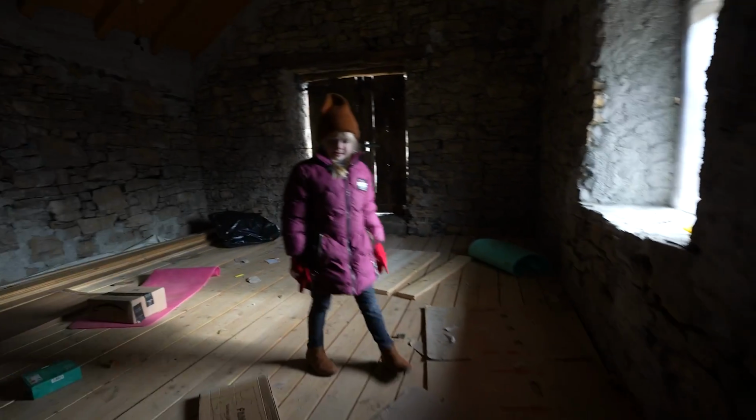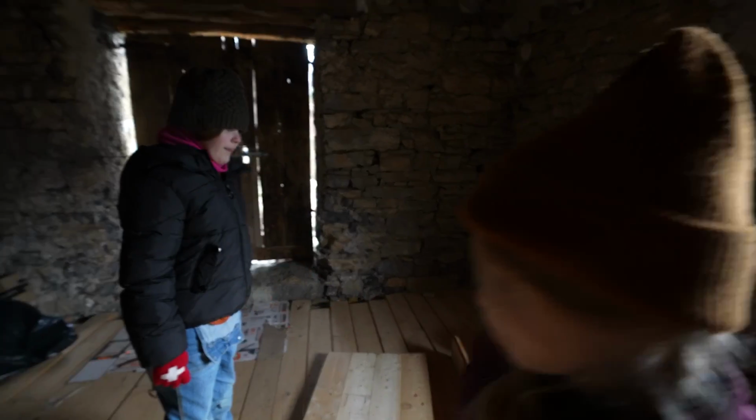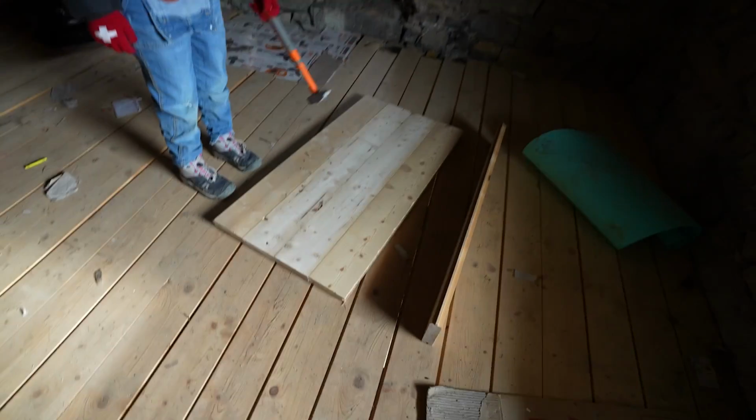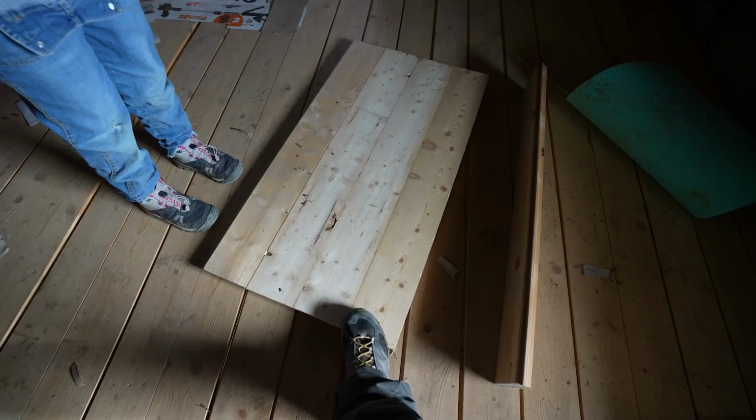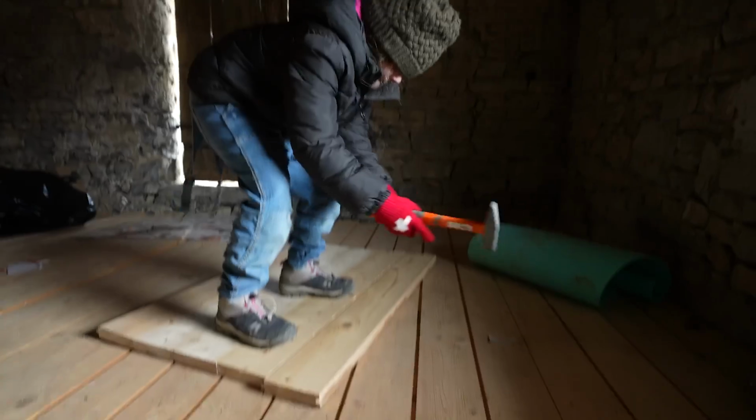What are you guys doing up here? We're making a clubhouse, but we ran out of wood. Did you assemble this wall? I hammered it myself. Is that what's been so noisy? Yep.